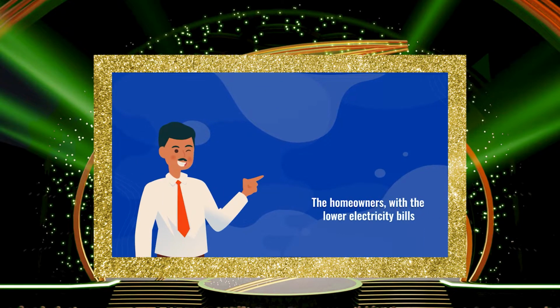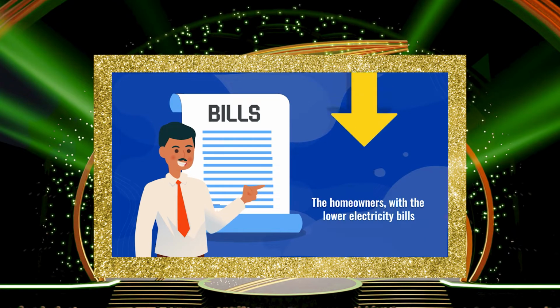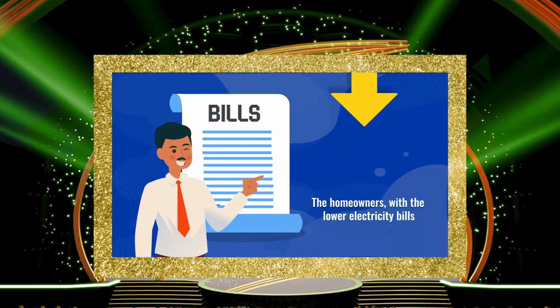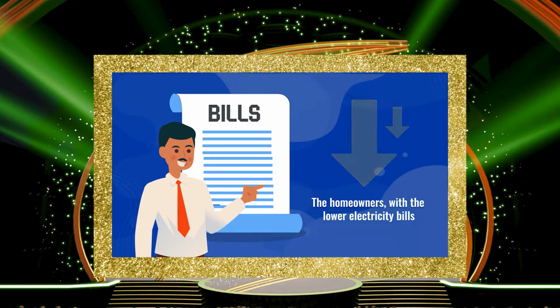The homeowners, with lower electricity bills; the country, as the Philippines is largely dependent on imported fuel sources, the reduced energy consumption can result in lower importation costs, and the savings can be used for the development of indigenous fuel resources; and the environment, with the reduced greenhouse gas emissions to mitigate global warming.